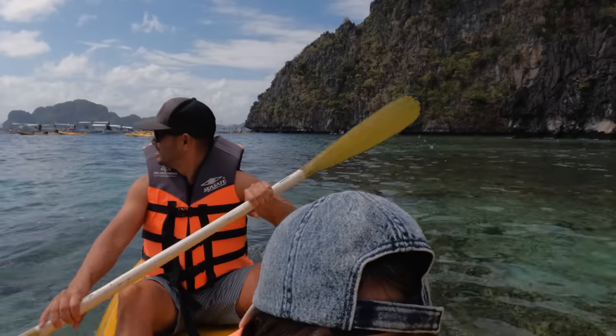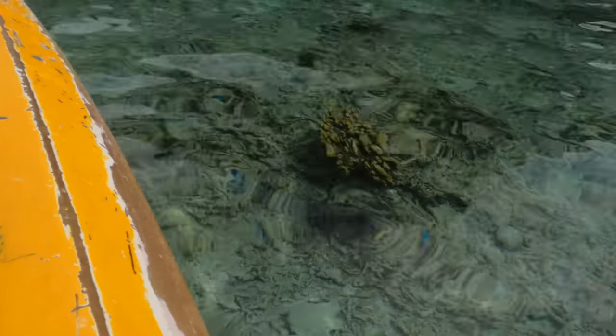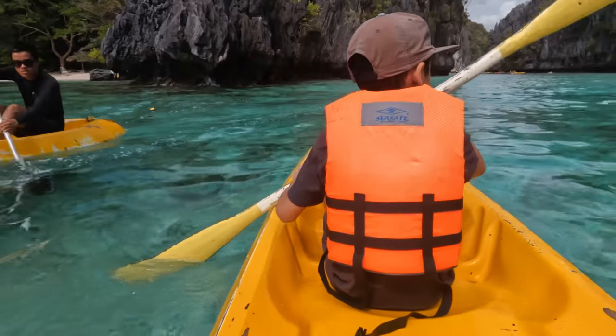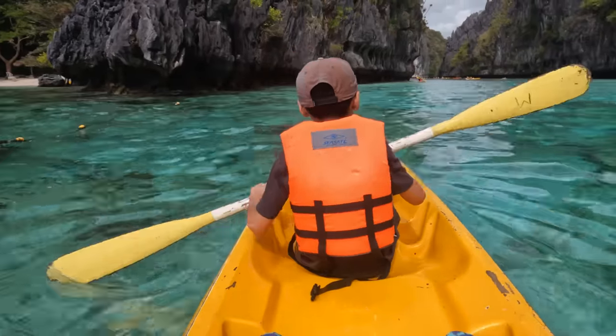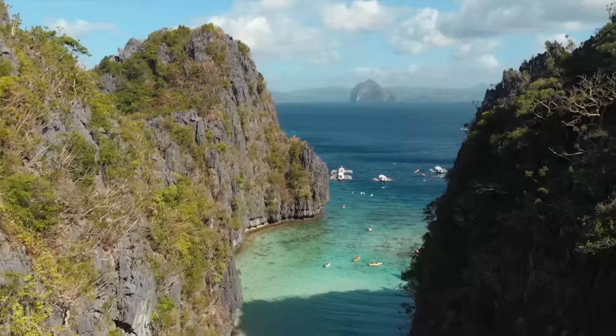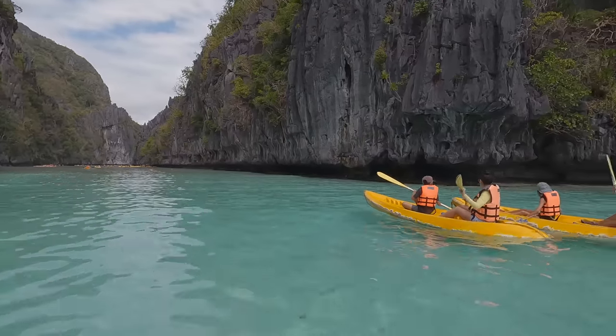The Big Lagoon. Daddy's paddling, I'm relaxing. Thank you. It's so clear, look at the water. You can see everything. Knox is my teammate today. Look at my baby rowing us. Wow, the water is so shallow and it's so turquoise. I feel like somebody put turquoise dye in the water.